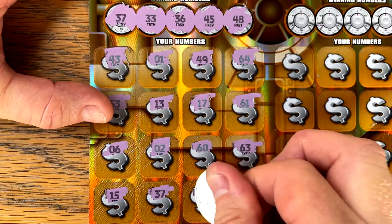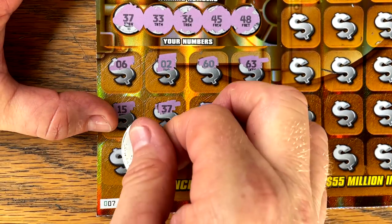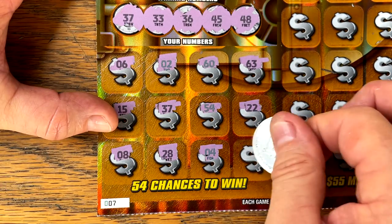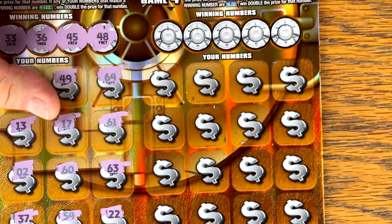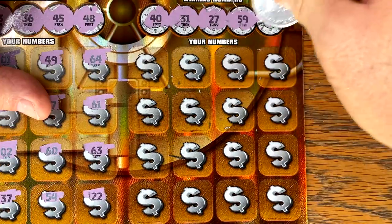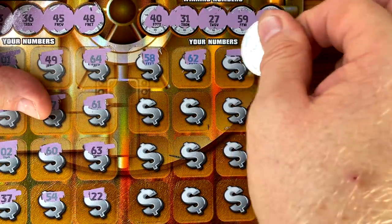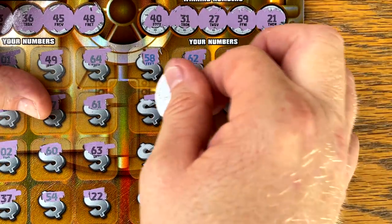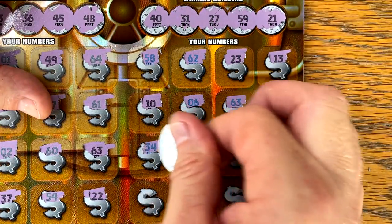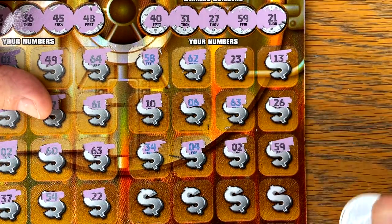Oh, got a 37. All right. Very good. Very good. Let's see if we can get anything else. All right. See if anything else to go along with that 37. 40, 31, 27, 59, 21. I don't remember seeing a lot of single matches down here last year. So hopefully it's better than break even. Oh, we got a 59.